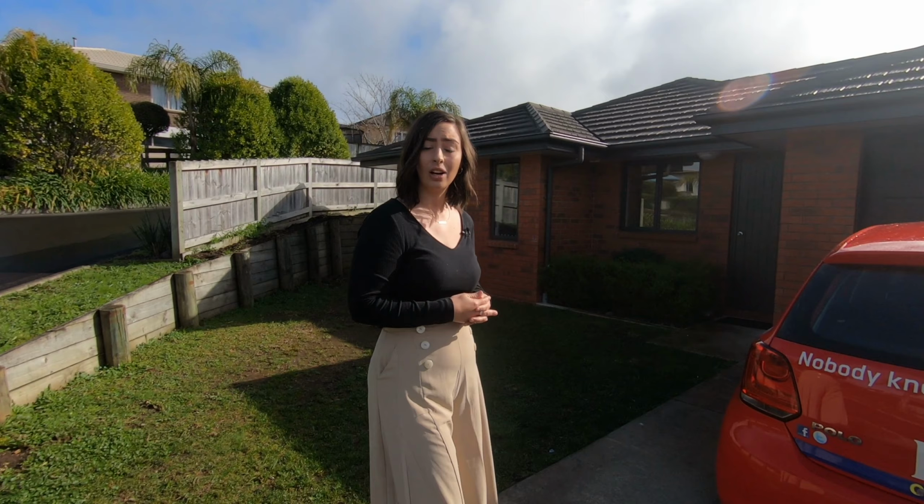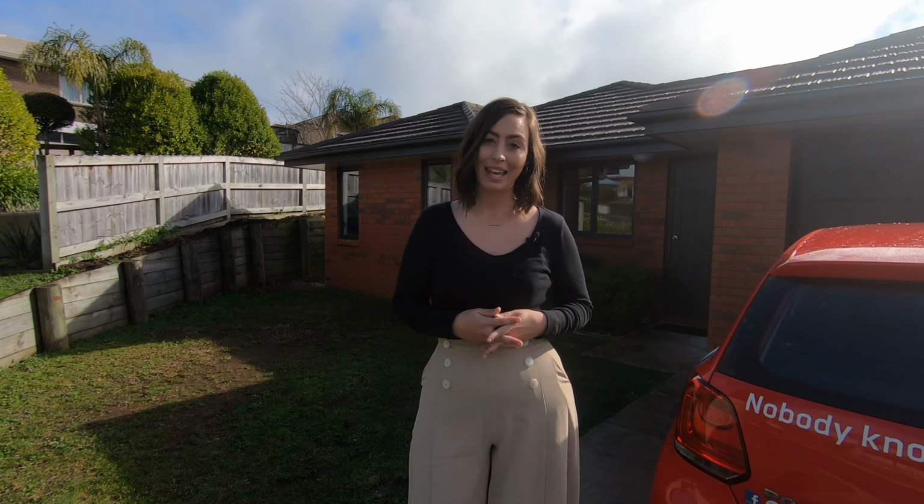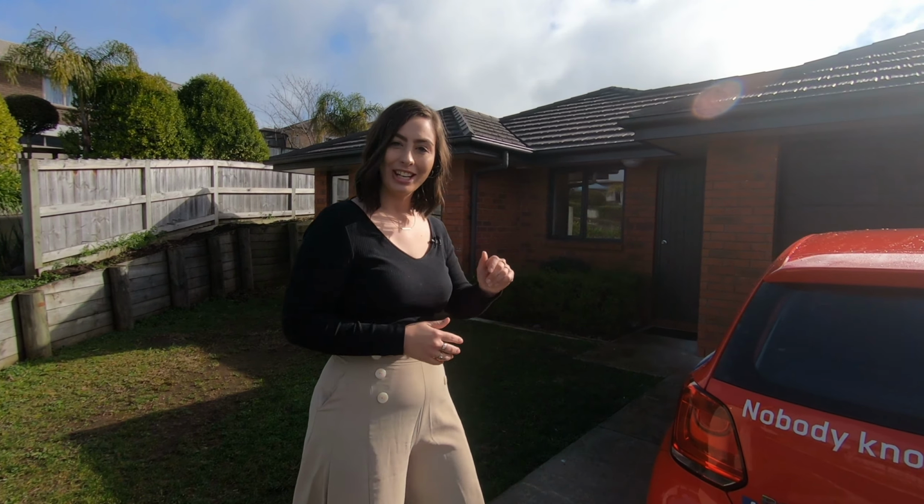Now I have a perfect opportunity for you to live in this popular suburb of Western Heights. This gorgeous wee home is 16a Highgrove Drive. Positioned hilltop, you are down a private right-of-way cul-de-sac and close to local amenities. You just cannot go wrong here. Let's go in and check it out.